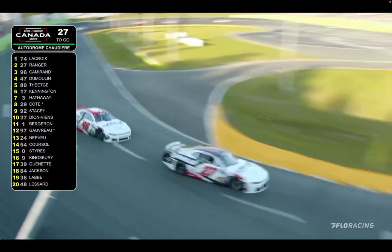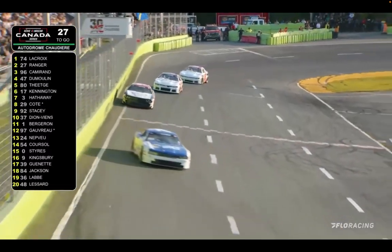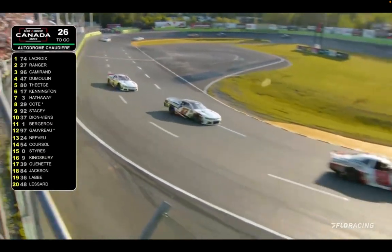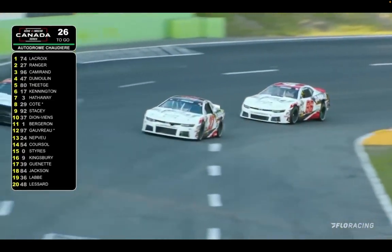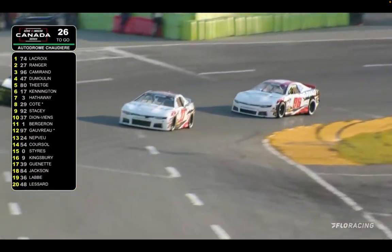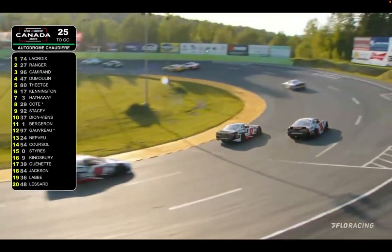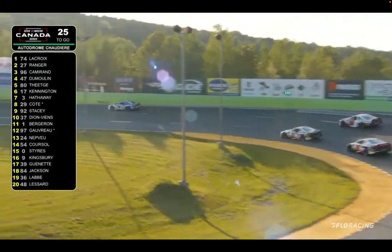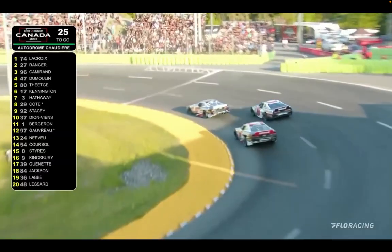Kevin Lacroix now with a race car and about 12 car lengths between himself and Andrew Ranger running in the second spot. The driver of that Napa 74 holding a pretty good wheel right now. There is heavy traffic ahead. 25 laps to go this time at the line, and if this stays green, there is going to be a lot of traffic for these leaders to deal with. Ranger clears the 9 and Matthew Kingsbury. Now it's open racetrack between himself and Lacroix.